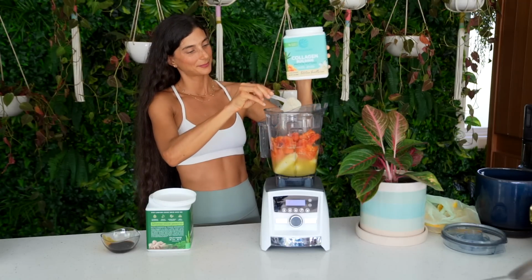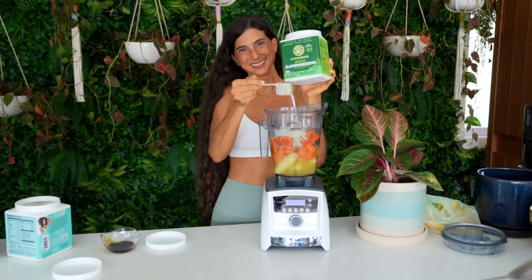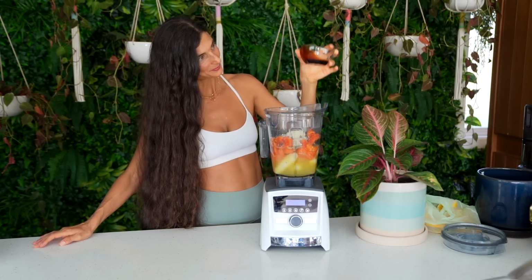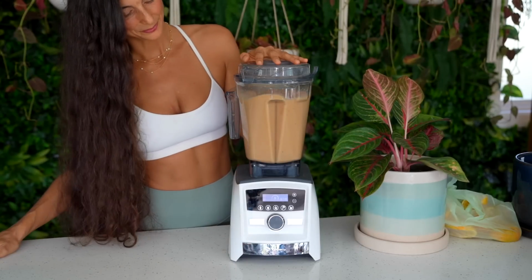I'll add in 1 scoop of Sun Warrior's collagen building protein peptide. I really like their Tahitian vanilla flavor. 1 scoop of their Ormus super greens. And if you want to add a little extra sweetness to the smoothie, add in a little bit of raw coconut nectar. Oh my, how heavenly does this look?